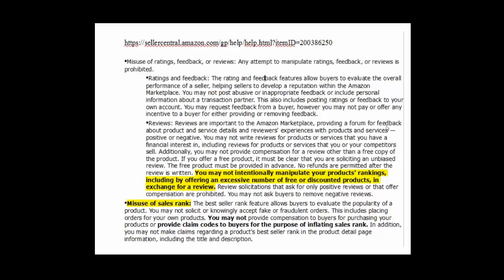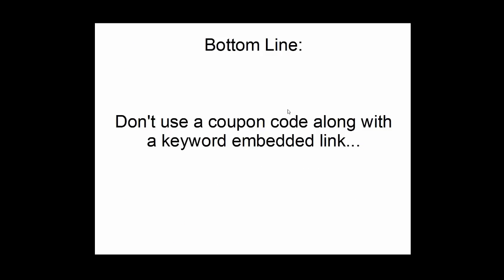All right, so let's get to the crux of what exactly this means. Bottom line is, don't use a coupon code along with a keyword embedded link. And that means the golden keyword generator, or the golden link generator that I came up with, 3 or 4 years ago. I first created that technique back with the Kindle, with ranking for Kindle, and it also worked with physical products, but that's no longer allowed, so we can't use it.